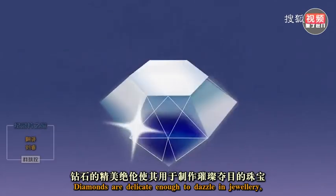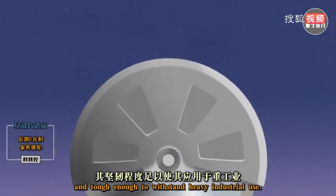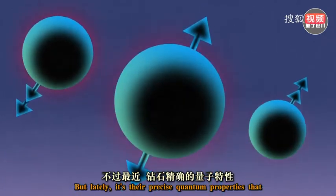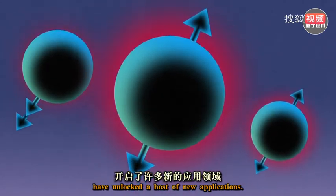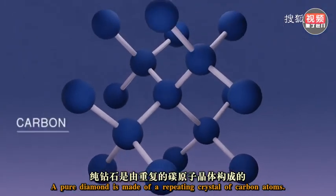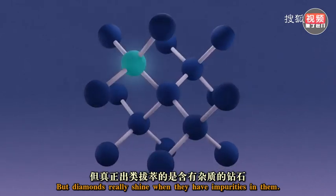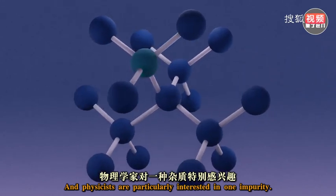Diamonds are delicate enough to dazzle in jewellery and tough enough to withstand heavy industrial use. But lately, it's their precise quantum properties that have unlocked a host of new applications. A pure diamond is made of a repeating crystal of carbon atoms, but diamonds really shine when they have impurities in them, and physicists are particularly interested in one impurity.